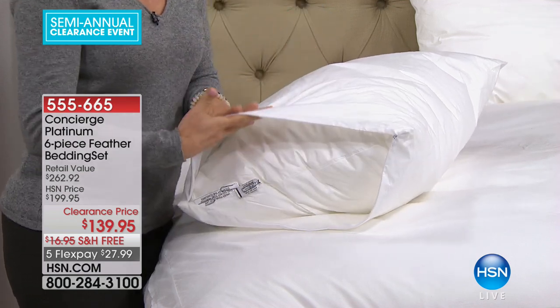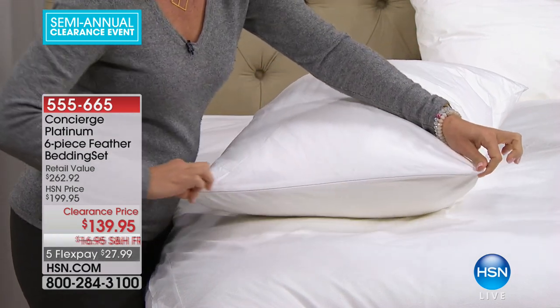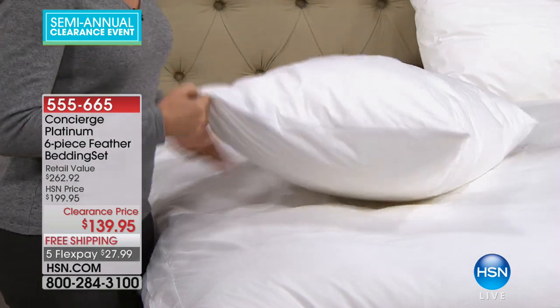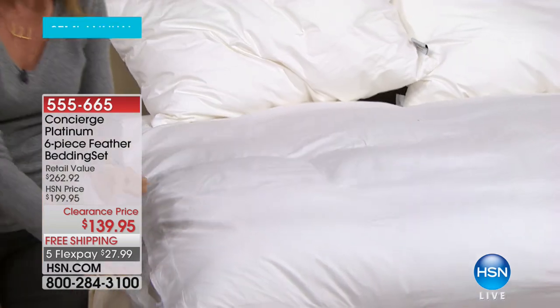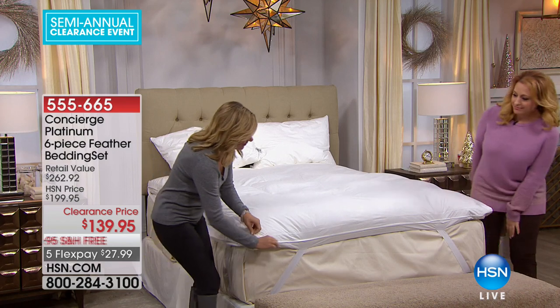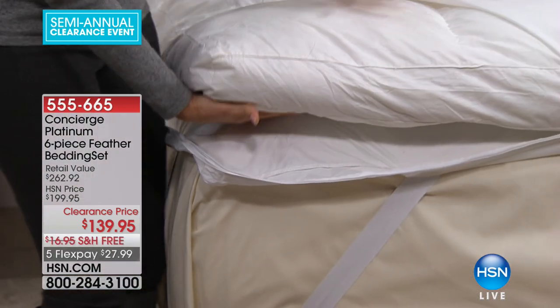But you need them because most of these, you can't launder them. So you want to invest in a good cover so that you can just take it off and throw that cover in a wash. So we're giving you the covers for the pillows with that really hidden zipper. And then look at the feather bed itself. I started unzipping it so you can see. This has that zipper that goes all the way around. And the protector's washable. It is washable. That's why we include it.